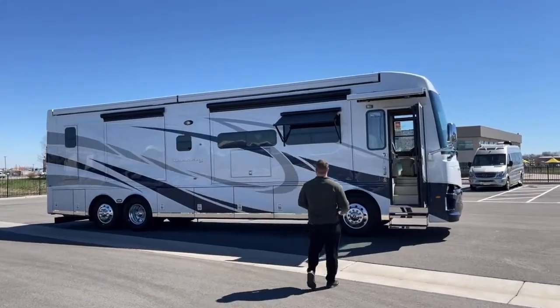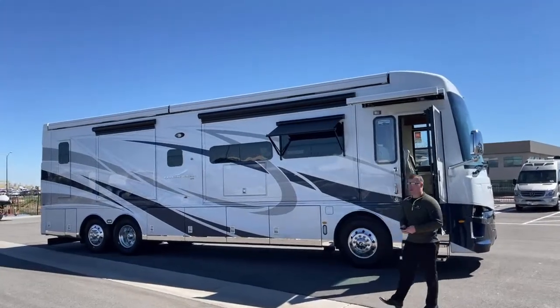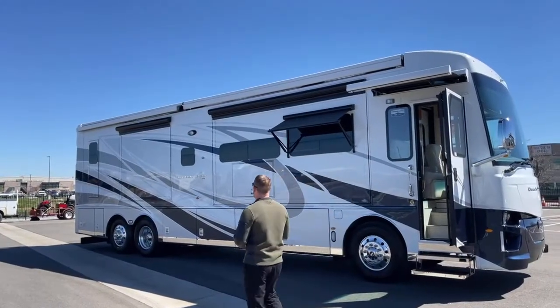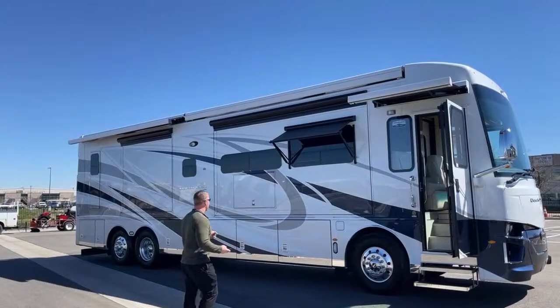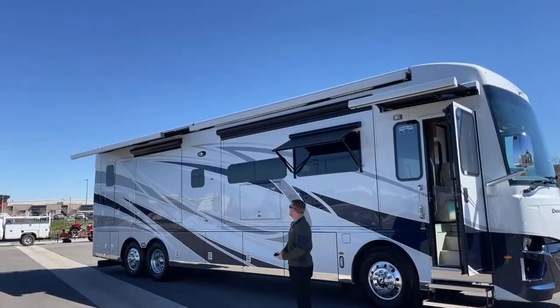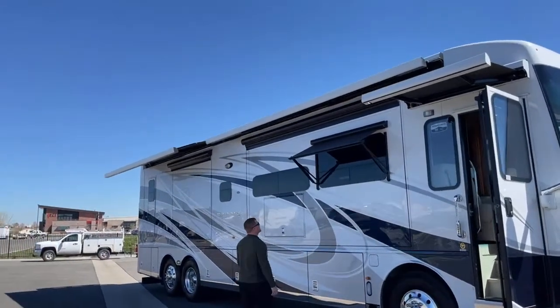The first thing we're going to talk about on this 2021 Newmar Dutch Star is this Girard Nova awning package. That means a couple things. The first thing is we have the two big integrated awnings in the front, in the cap up there, so we can control them individually. So the rear one's going out now, and now we got the front one coming out as well. While those go out, we'll also talk about some of the other awnings.